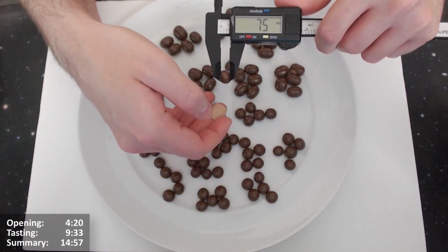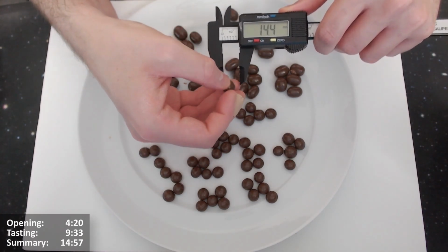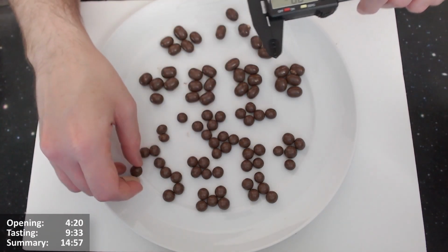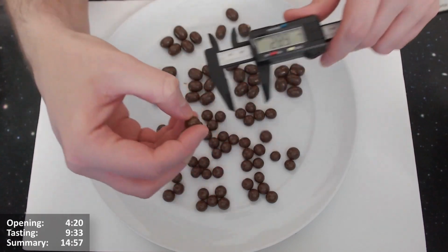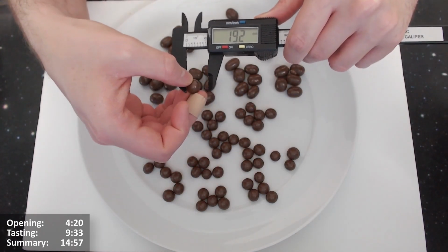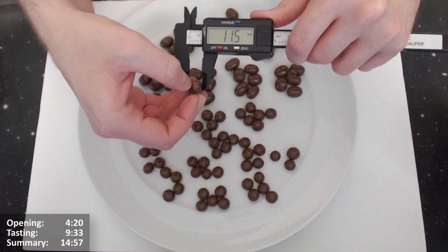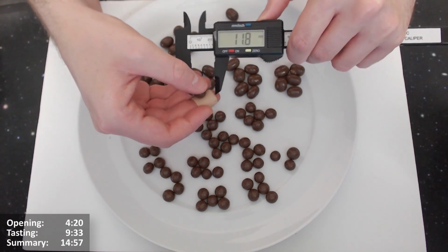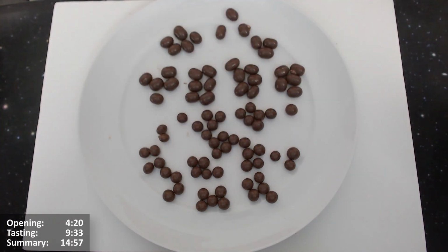About 7, 8 millimeters there, diameter and height. 1.2 there. All right. But yeah, I'll say this one's a bit bigger. 1.3. About 1.1. 1.2. Depends how you do it there, I think. Okay. Right, let's give a bit of a chop.